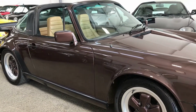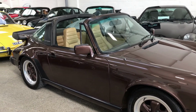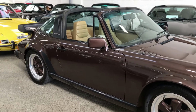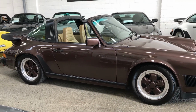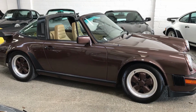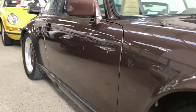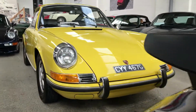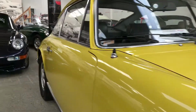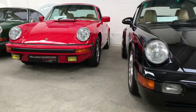This Targa I supplied probably 5 years ago, and it was that colour that I couldn't say properly. Again, a completely rust-free, corrosion-free, fully sorted car, and a nicer one you'd be hard pushed to find. So let me take you to the restoration and see if we've got some interesting stuff to show you there.